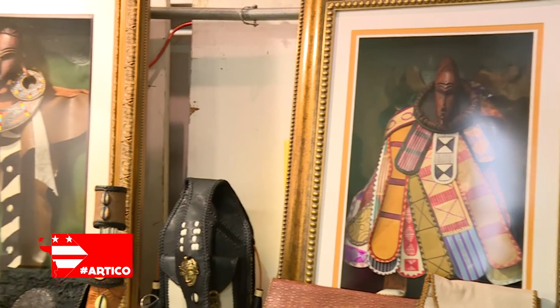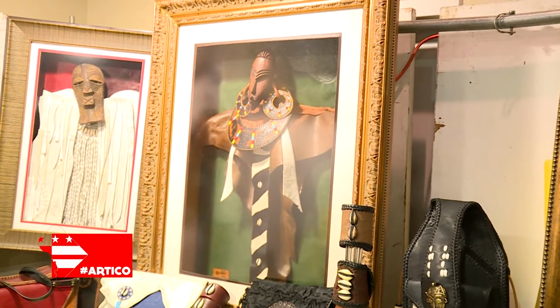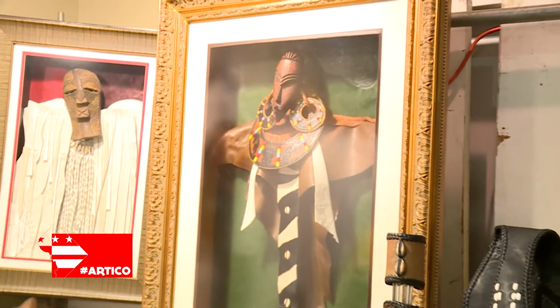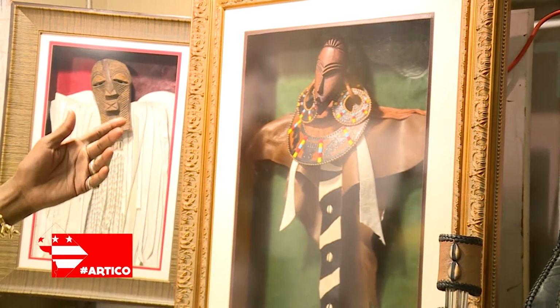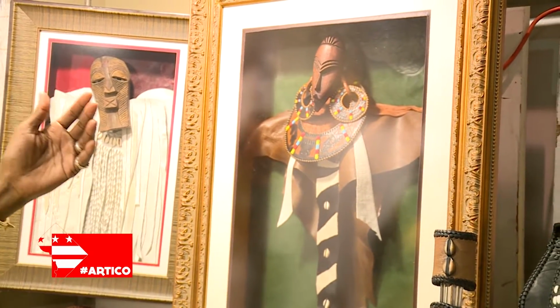This particular piece is called I Am. It's about abuse, especially abuse done to women. So she is saying, I am a woman, I stand tall, I stand strong. Never would I allow anyone to break me down.